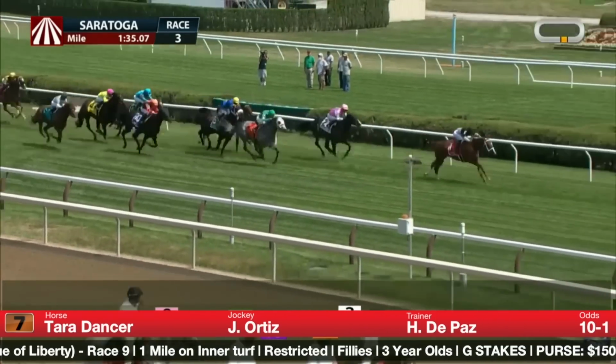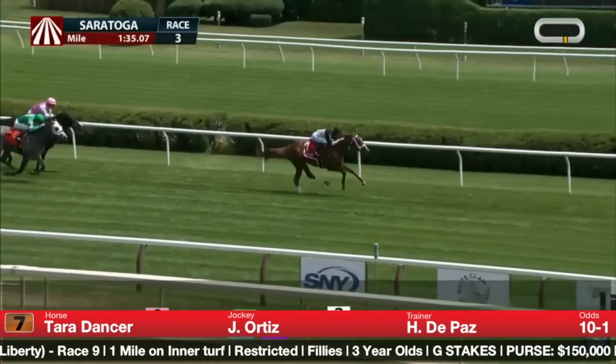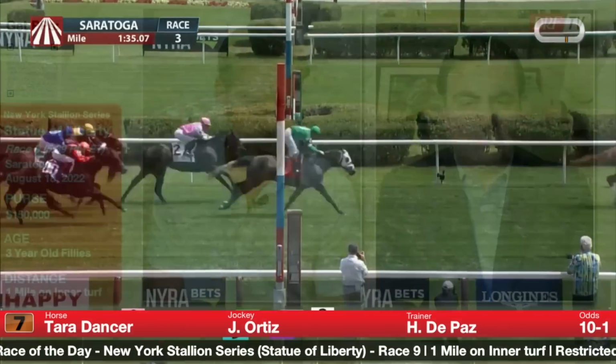Yeah, I mean, she ran fine in here. That's Robyn and Eli, by the way, back there in the yellow silks and the pink cap, just doing absolutely no running through the stretch. This horse ran okay, though. They just put her right on the lead. The winner of the race, who also had speed, just wasn't concerned about Tara Dancer at all. Let her have the lead, sat behind her, was too good for her through the stretch. But this horse actually ran okay in that race. I think she gains a lot of fitness from that effort for a good trainer in Horatio De Paz.